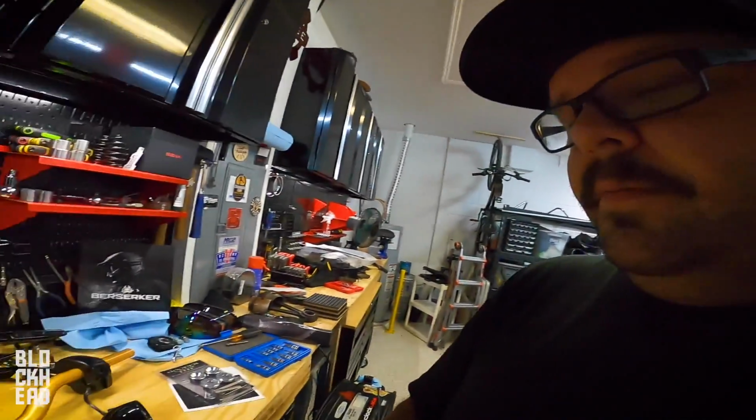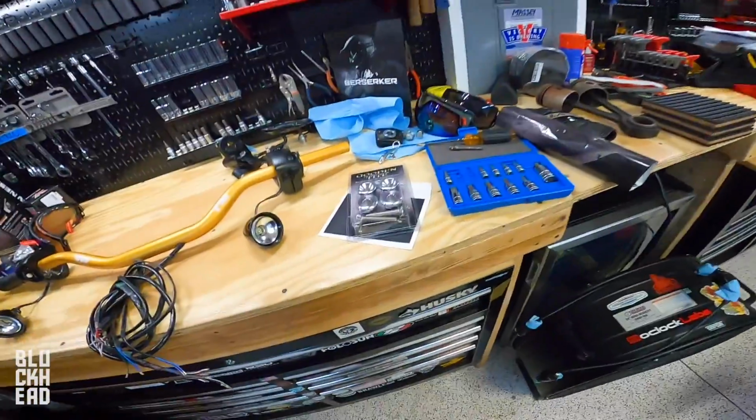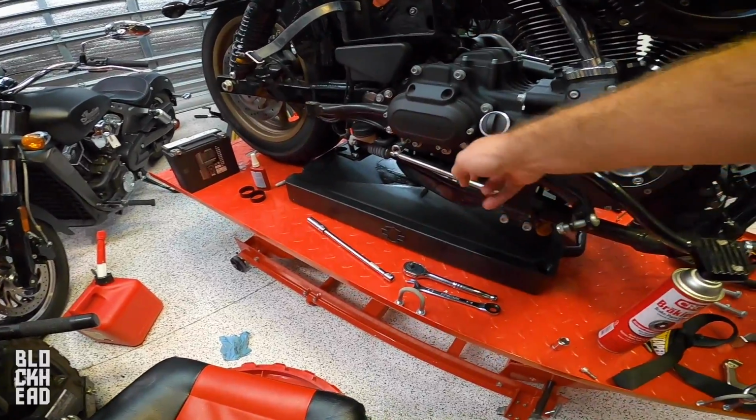Here we go. Here are the bars. So far, they're looking good. We're waiting on the risers, like I was saying. So we're gonna move on to, I guess I'll put the bushings in nice and good and tight. They can get lowered. And I'm gonna replace the clutch cable. We got a longer one over here.